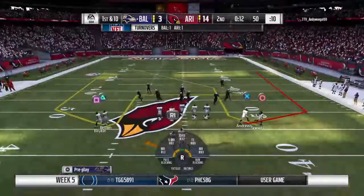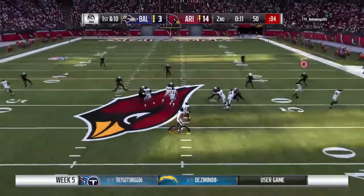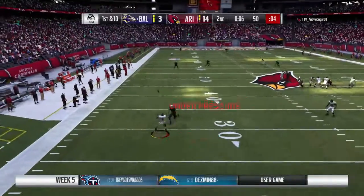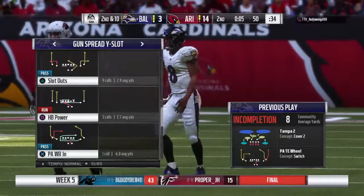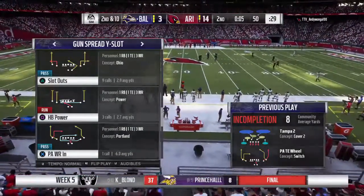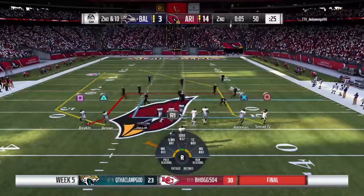Good starting field position for them here as they come up 1st and 10. After the interception, here's Jackson, forced out to his left. And that is incomplete, stopping the clock with 5 seconds to go. After the incomplete pass, here now is 2nd and 10.